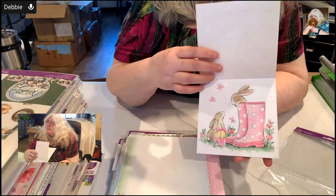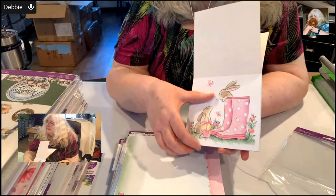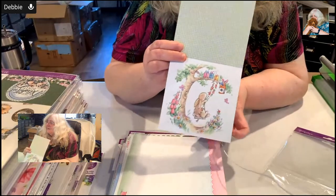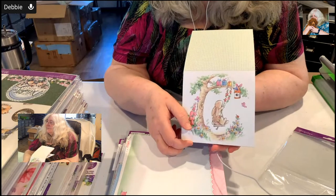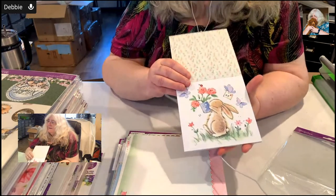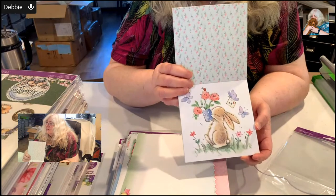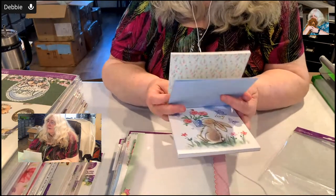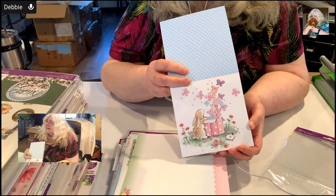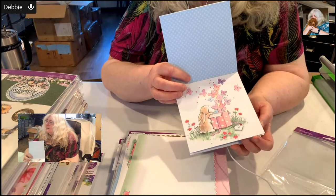Multiples of the same sheet. This one's got these very soft polka dots. I love that bunny on the swing. That's just so cute. Look at all the presents up on the branch. That's adorable. Bunny with his flowers. I look at this one, and for some reason, I see this one being cut into 3D. I want a 3D image of him. I also want those butterflies on this one to take on additional dimension by layering the butterflies.